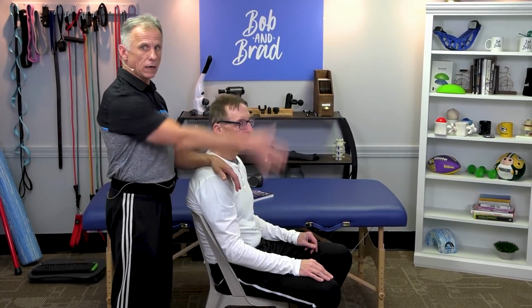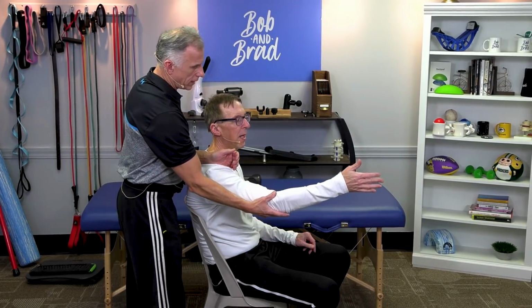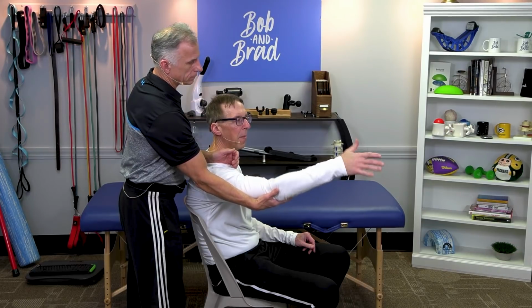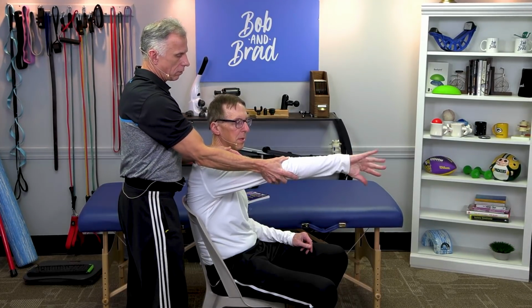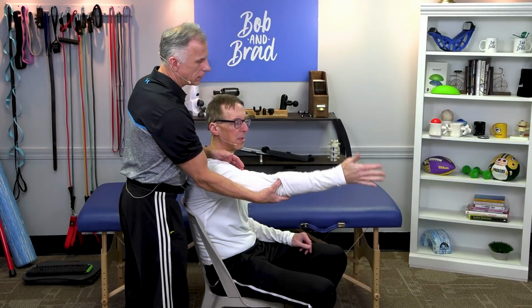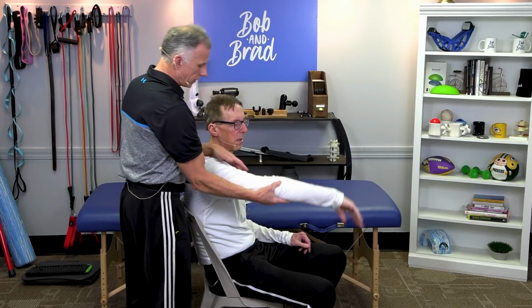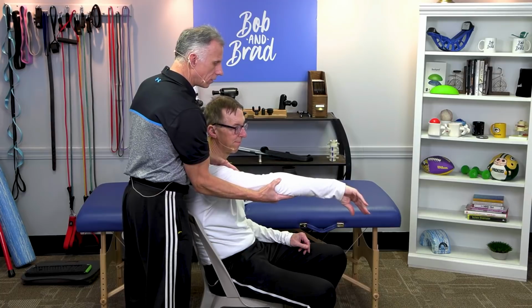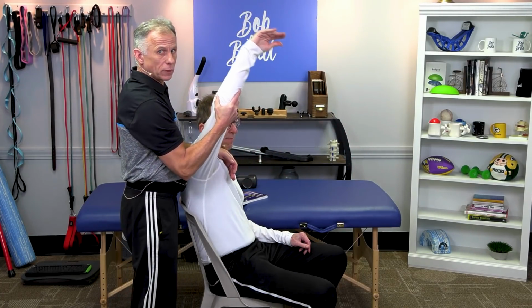We're going to do the Neer first, and we're looking for an impingement there. Arm goes straight. The key is actually to take the thumb and turn it down, and I'm going to give a little overpressure with that. Not a lot. So he's turning it in. Bob, relax. I'm going to stabilize here, internal rotation.